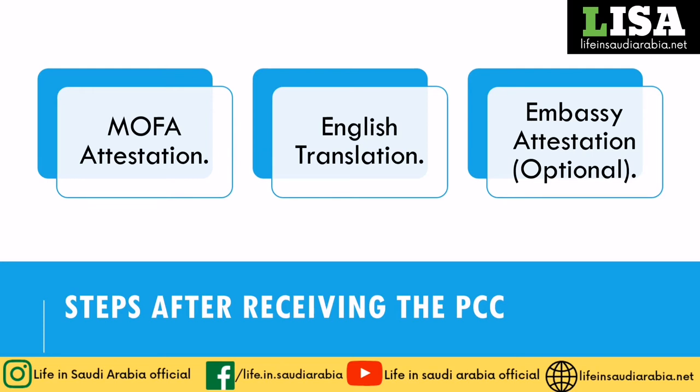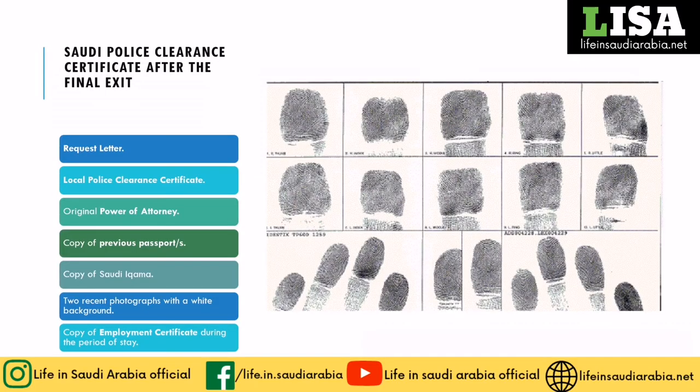Once you have the translation, you can submit it wherever you want with the original document with MOFA attestation and the translation. But if you want to be on the safe side, you can attest the translation from your embassy. If you have left Saudi Arabia on a final exit, you can still apply for the police clearance certificate, but you will have to follow a separate procedure.